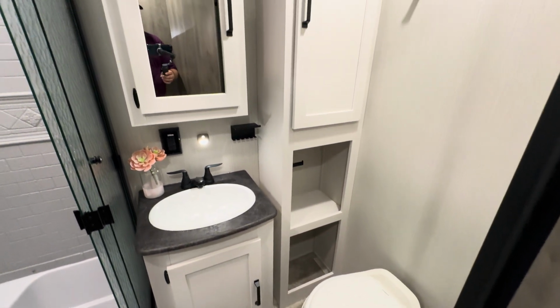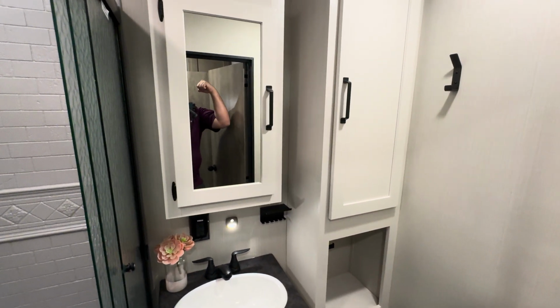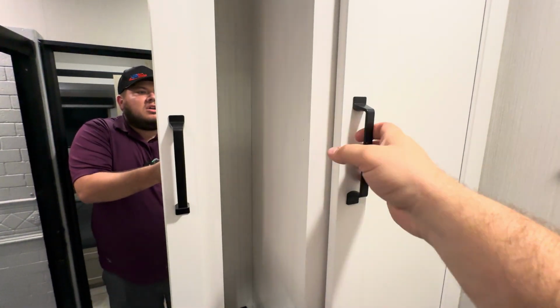So you got your sink, you got your mirror, you got plenty of storage.